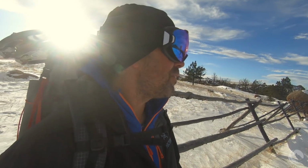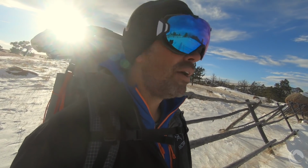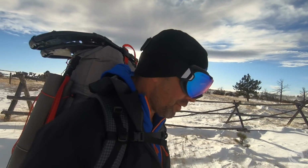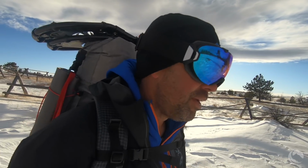Okay, so we just went through a fence. I think we're gonna hit a trail over here, and that will take us into the backcountry proper. Absolutely beautiful evening here though. Gorgeous. Should be a nice night.